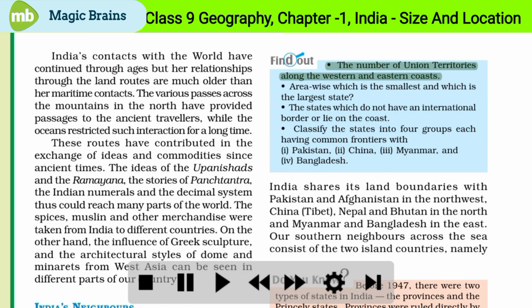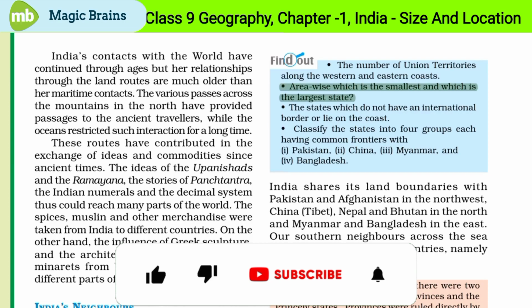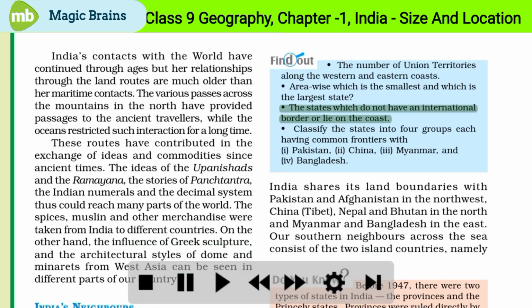From the map, find out: first, the number of Union territories along the western and eastern coasts. Second, area-wise, which is the smallest and which is the largest state. Third, the states which do not have an international border or lie on the coast. And fourth, classify the states into 4 groups, each having common frontiers with Pakistan, China, Myanmar, and Bangladesh.